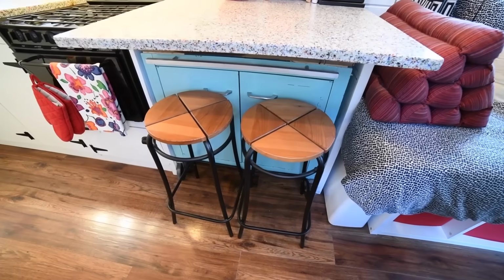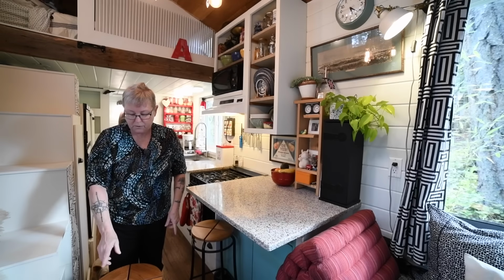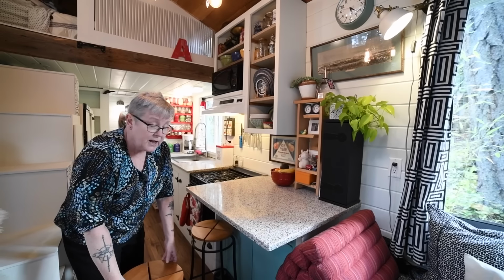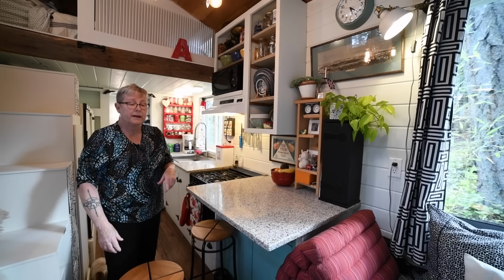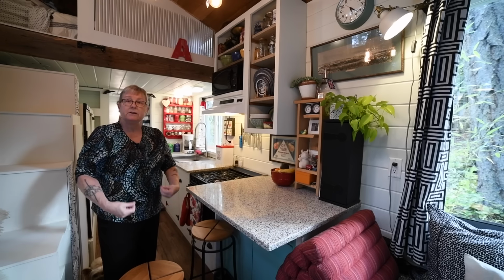I have 2 bar stools. They happen to be the perfect size for tables. So if I have a few people over and I don't want to pull out the regular table, I just pull these out and they eat off these.